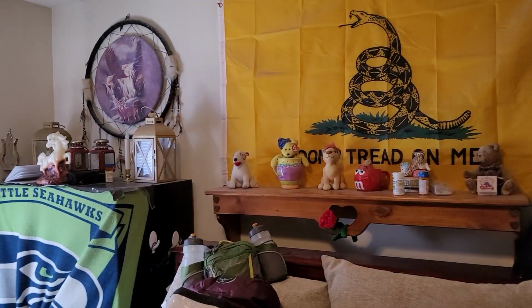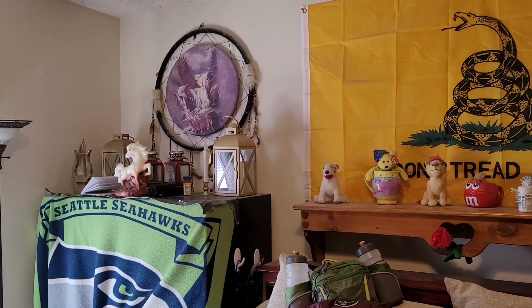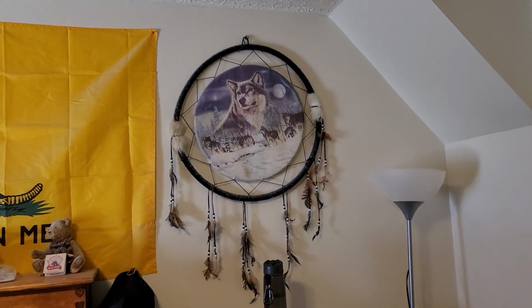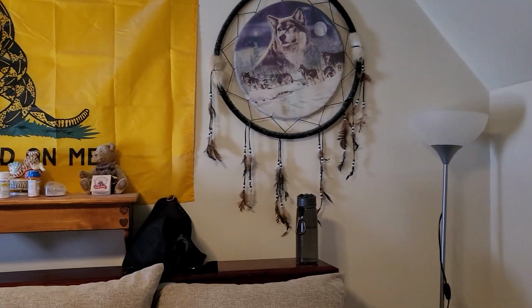Got these nice hoops here. I like that one with the eagle and stuff. And then I got the Don't Tread on Me flag. And I have the wolf in the moonlight. I think that's really nice, and the wolf pack. I like that kind of stuff.